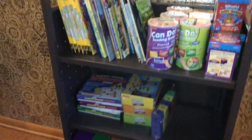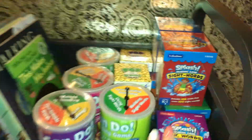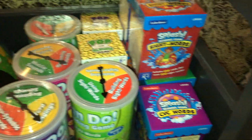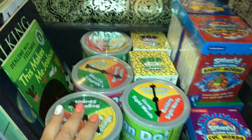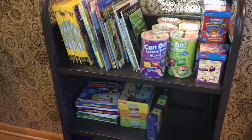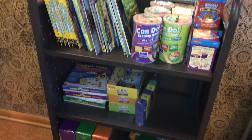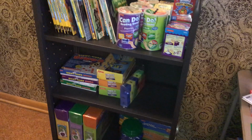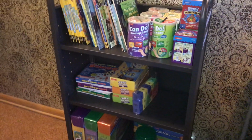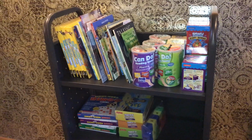You absolutely do not have to put all of this on the cart at once. You could just put one of the splash games and one of the popcorn and one of the cans and keep the rest in a cabinet, and then every couple of weeks switch them out so that there's always fresh, exciting, new stuff on the cart, because we want kids to want to love learning. This is fun stuff that hopefully keeps them engaged this summer.